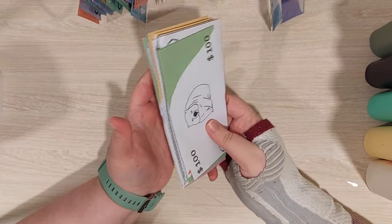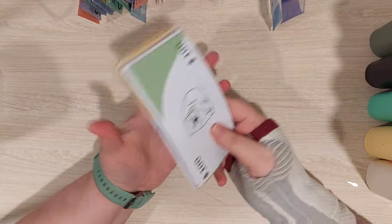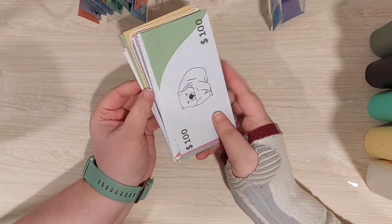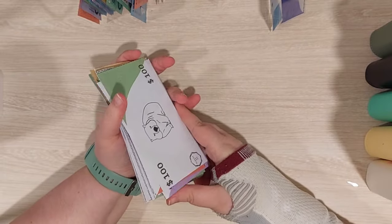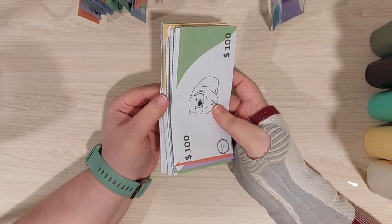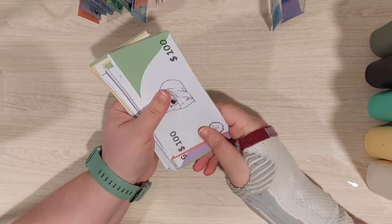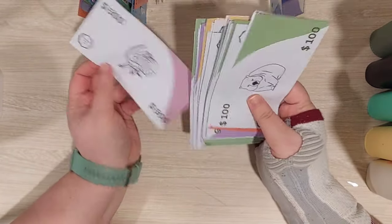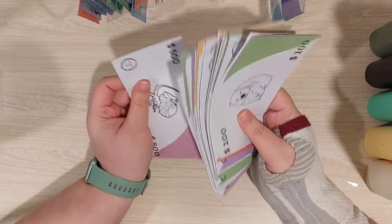I'm really looking forward to using it this year. I haven't had the money, and that's the thing. When you're starting out, you see all these cash stuffers on the internet who have been doing it for years and who have all this money to do these things. You can just print it off on normal paper, and I've been doing this since March.